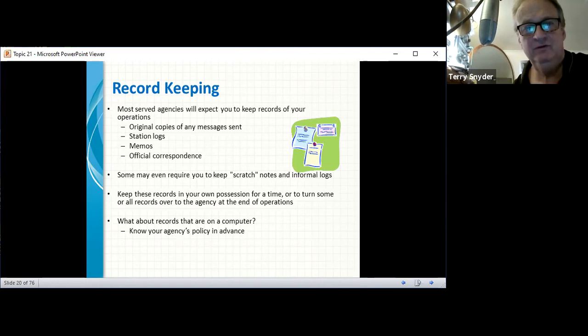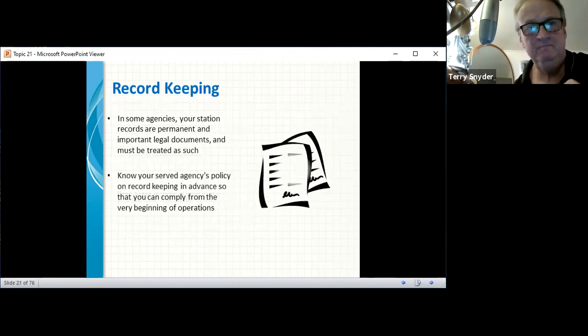And what about records that are on a computer? Know your agency's policy in the beginning. I will, in some of these cases, when I was in the early days with PIMA, we would do these on our laptops or whatever. They had a computer in there. I'd set up spreadsheets and we'd use them. In some agencies, your station records are permanent and important legal documents and must be treated as such. And your served agency's policy on record keeping, you got to know that in advance so that you can comply with them from the very beginning of your operations. And it is true, for most of these real emergencies, they become an official document.